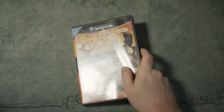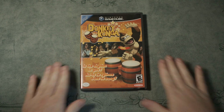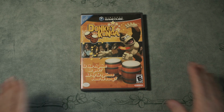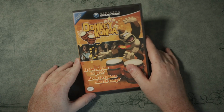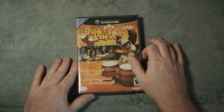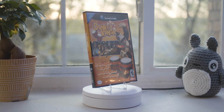But we're just going to take each one of these games one by one, do a deep dive into the complete in-box versions of these. I do have the manuals and discs for every one of these games, so we're going to be taking a look at the cases and everything for these games. All right, so starting with the very first one that kicked off it all with the DK Bongos. This was released in 2004, packed in with the bongos themselves, Donkey Konga.